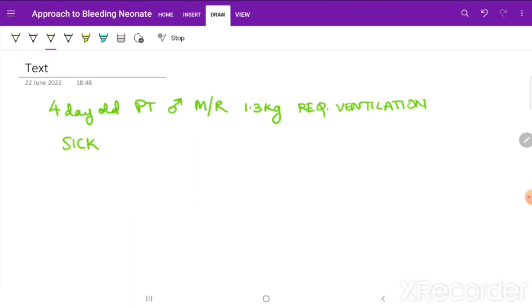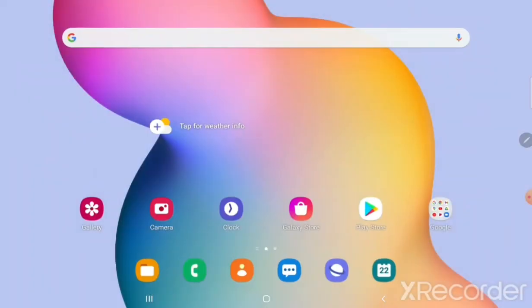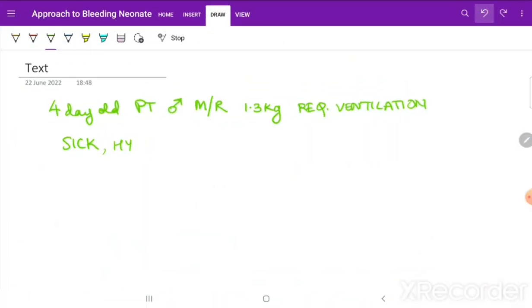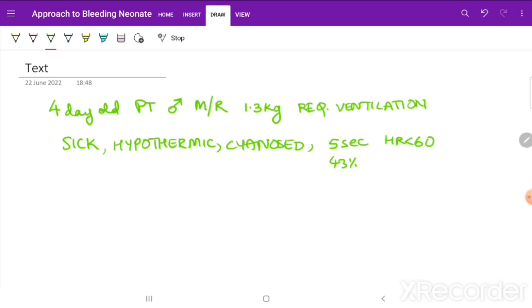The baby was sick, the baby was hypothermic, and the baby was cyanosed. Poor capillary refill, the capillary refill was almost 5 seconds, and the respiratory efforts were not proper. Heart rate was less than 60. SpO2 was 43% at room air, and GRBS was 66 milligram per deciliter.